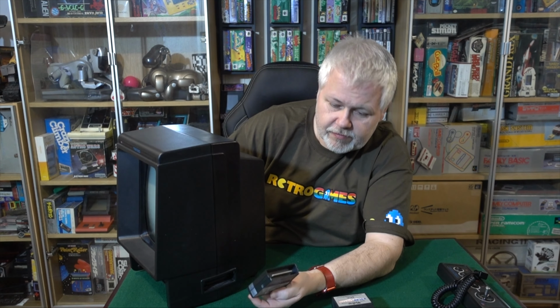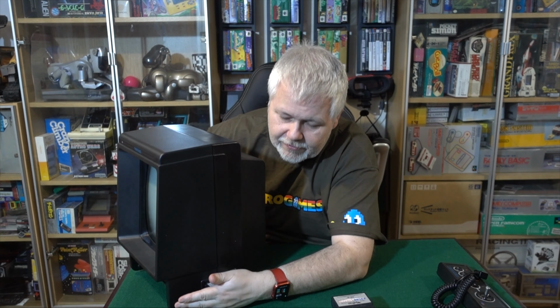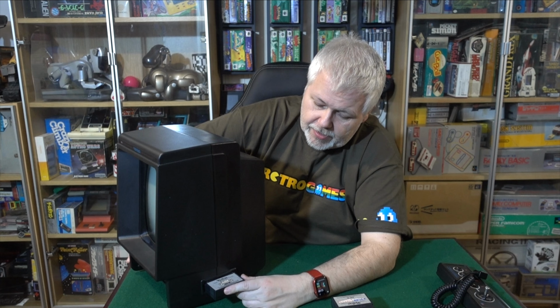So here you can see the cartridge slot. They're very, very smart, solid cartridges. They just push into the side. You've got to have the power off to do it. And then you start the game, and you've got the next game in.